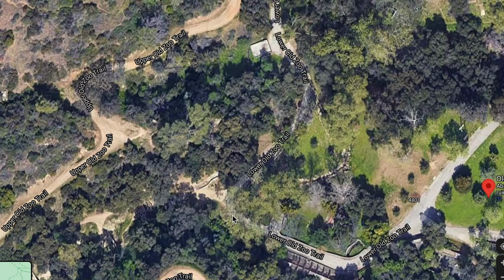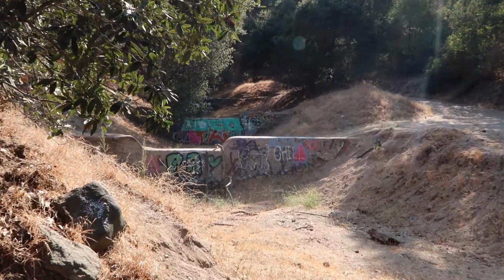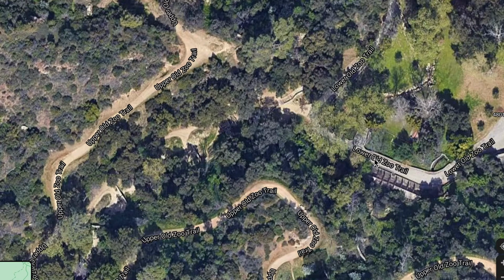One thing that I did discover while I was there were these really awesome abandoned aqueducts, I guess you would call them. It looks like a river flows through them when there's heavy rain, and those are pretty cool to explore. The way that I got up to them was a roundabout way and definitely pretty steep. I mean, I did it in my power chair, but I would not recommend that you do it in your power chair. It's pretty steep and not accessible. But there is a trail that cuts through the woods here and leads up to this upper zoo trail, and I used that to access it.